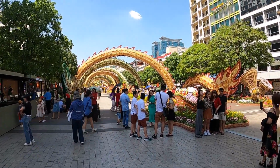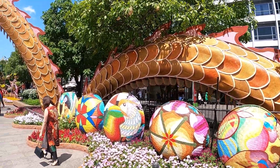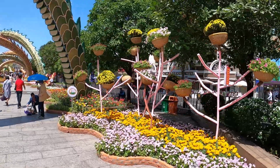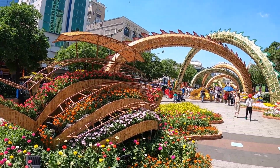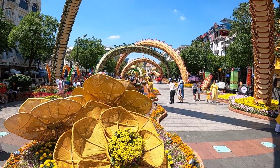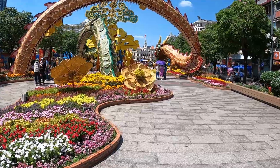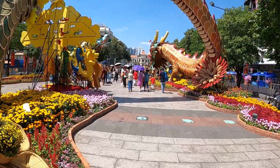Wow, look at this. Well, we have the tail of the dragon here. And the tail of the dragon there, and this goes right to the top. Wow, the actual dragon's head up here actually moves. I just heard it. You watch, I've just missed it. Probably happens once every 3 hours or something. Well, it's moving.